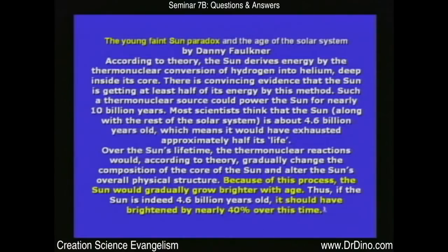Now, Danny Faulkner, an astronomer at a university in South Carolina, is a good friend of mine, who came down here to do some taping with us when I debated Hugh Ross. He's got a great article, it's kind of long, on his website, called The Young Faint Sun Paradox and the Age of the Solar System by Danny Faulkner. You can go to his website and read about that.